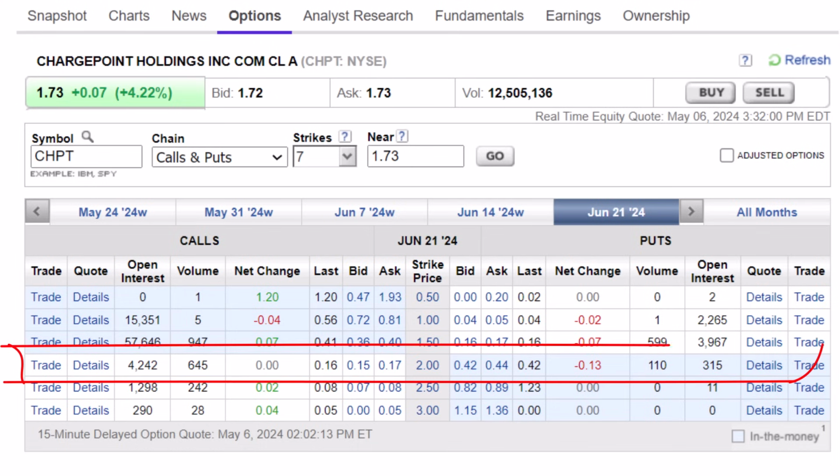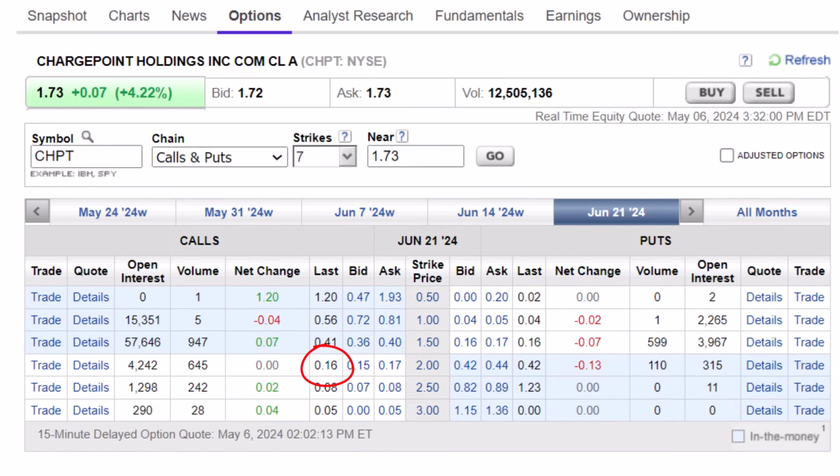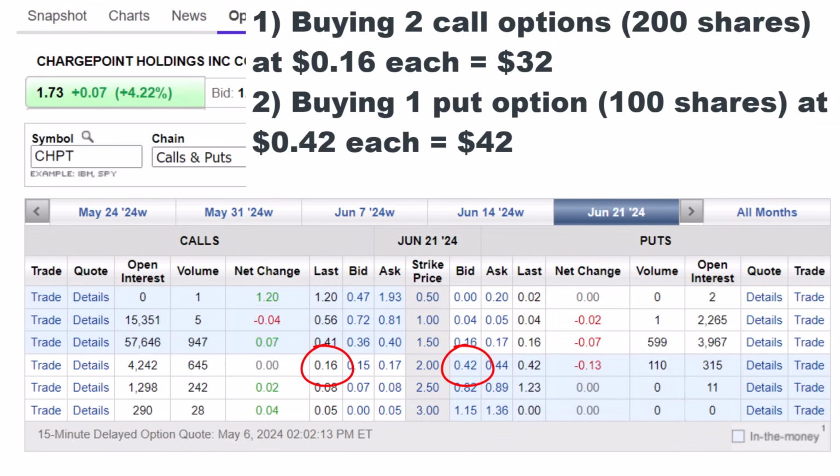So I'm using the $2 strike price here on options for June 21st expiration, so that's going to encompass that move around earnings at the end of the month, plus time for momentum to take the shares further. I'm going to pay 16 cents per share and buy 2 of the call options for every 1 put option at 42 cents a share. So here I'm spending $32, or 16 cents each, for those 2 call option contracts worth 200 shares, plus $42 for the put option contract worth 100 shares, for a total $74 investment.